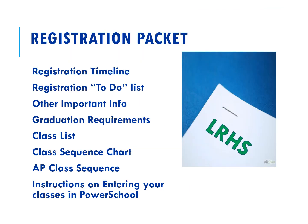Let's now look at the registration packet you received today in class. The items in your packet include a registration timeline, a to-do list, graduation requirements, a class list, a class sequence recommendation chart, an AP class chart, and other important tips.